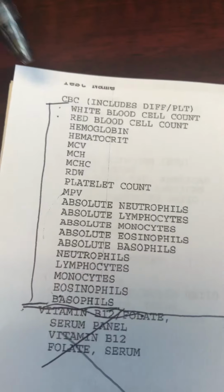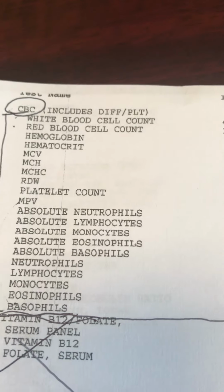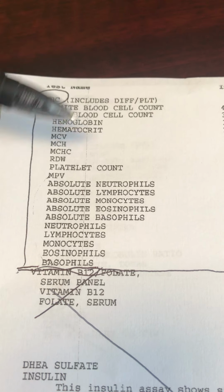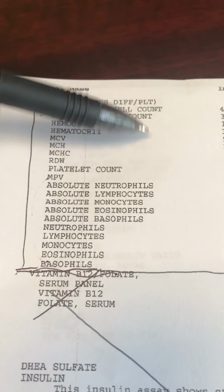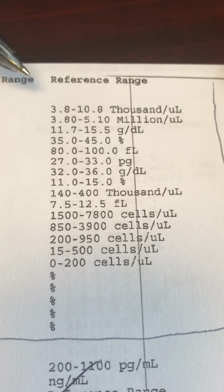So we're going to start today with the CBC, or complete blood count, which is generally part of your annual blood work. So let's just sort of orient ourselves to how the labs work. These are the things that we're testing. These are your results. And over here we have what's called reference range.